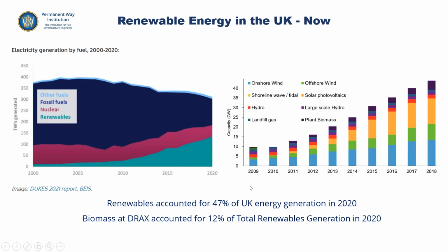Okay, so this first slide here is just showing the move to renewables over the last couple of decades, and you can see there the trend moving away from coal and increasing reliance on renewables, which actually accounted for 47% of total UK energy generation last year. The biomass at Drax, which is what this scheme is all about, actually accounted for 12% of the total renewables generation in the UK.